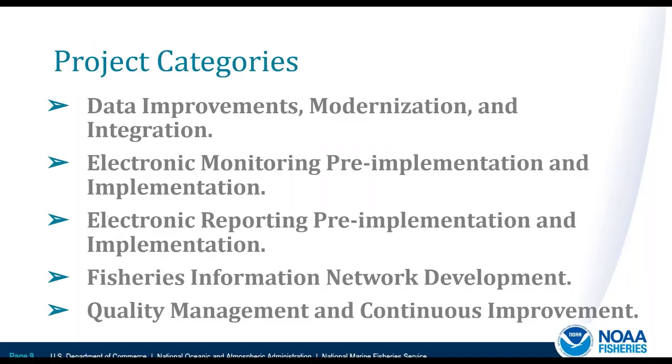So let's dig a little bit deeper into these project focus areas. These are the categories that are supported by this RFP. I'm going to go into this first project category, the data improvements, modernization, and integration, and this last project category, the quality management and continuous improvement focus area, in a little more detail on the following slides.